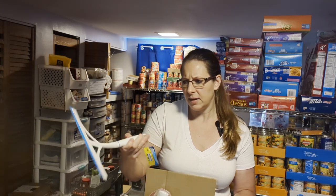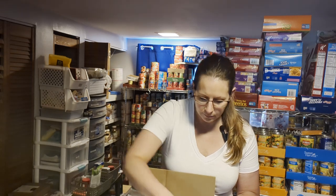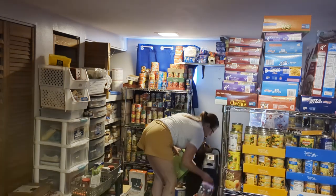A squeegee that I'd gotten from Dollar Tree, I think, but I don't use it. Another, this is for frosting and doing designs with frosting. And then just a candy melt thing, which I've never used, so I'm gonna let it go. So I'm just gonna take the whole box. There's a couple packages of these things, and I'm just gonna donate the whole thing.